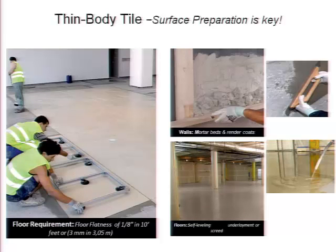So as part of this process, when we went through it, one of the things that we again learned is that surface prep is key. With a large format system, you want to make sure that the floor or surface is as close as you can get to an eighth of an inch in 10 feet, by the standards from the TCNA guidelines and the ANSI standards. There are a lot of ways to do that with mortar beds, a lot of ways to do that with self-leveling, renders if you're on the wall, but that's one of the keys.